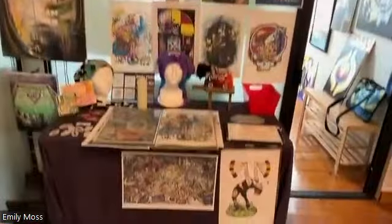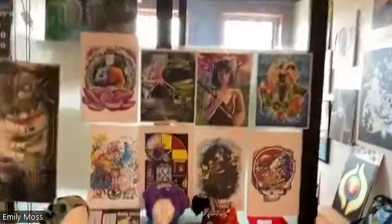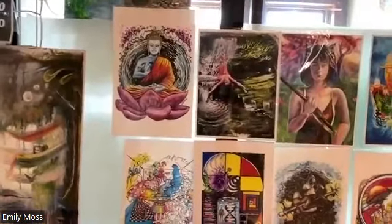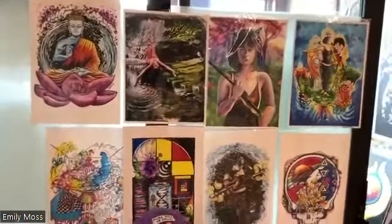Are you gonna show us all your prints now? Yeah, it's kind of a bundle of different things. These are different prints that I have available that are for $20. You could do like two for 30. And I have them on my website as well. This is just what's displaying in my studio. It's a collaborative with my good friends in here.